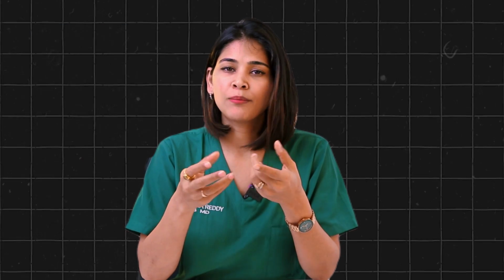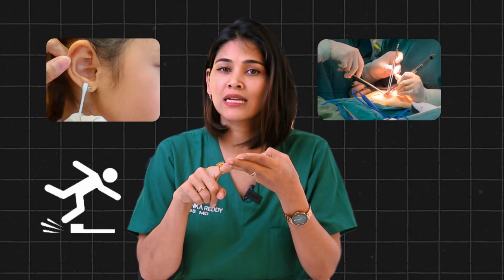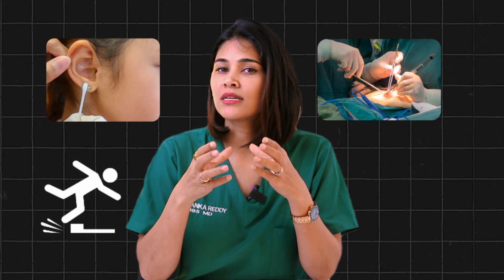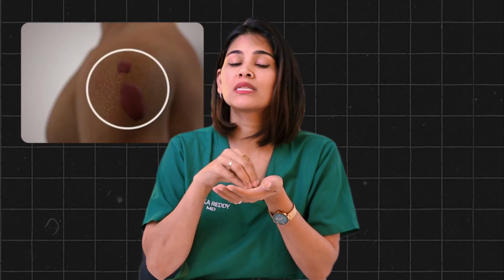Well, when your skin is subjected to any trauma, for example, when you get your ears pierced, you fall, or you undergo a surgery that has scarring, what happens is there are certain cells in the body called fibroblasts that come to heal the wound. So sometimes, because of unknown reasons, deranged healing mechanism, fibroblasts tend to be overactive and lay more scar tissue.